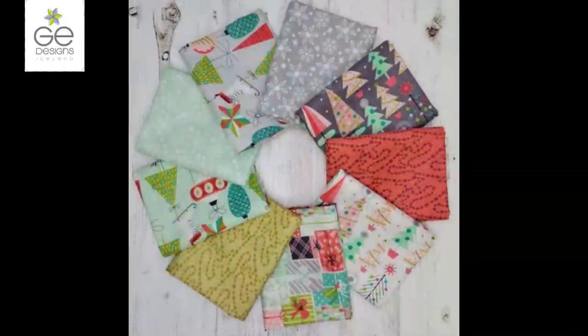Then next one up, a totally unique colorway for Christmas fabric. Very mild colors, kind of pastel-y a little bit. It's called Fa La La, but I love the artwork. Really unique.